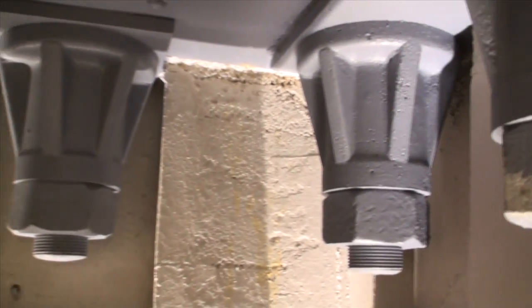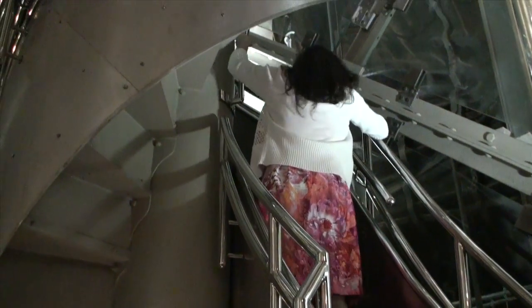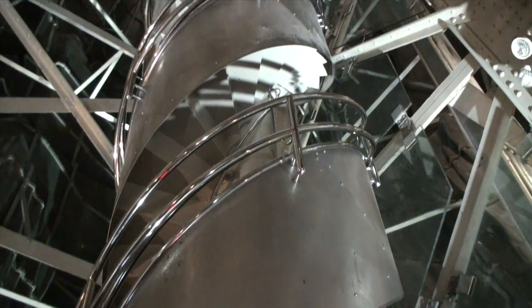Wow, those are big bolts. Holy smokes. In order to gain access to the crown, we must first walk up a winding 154-step narrow staircase.